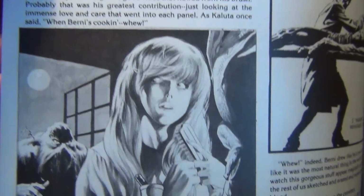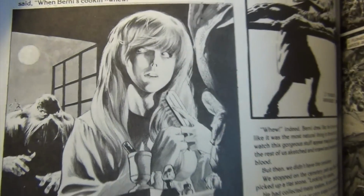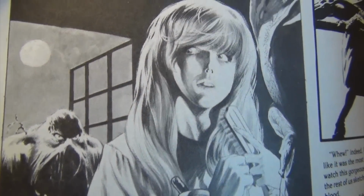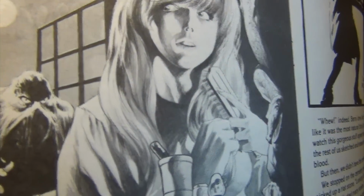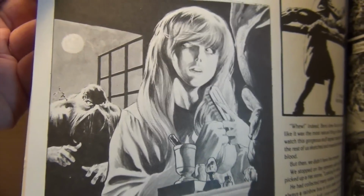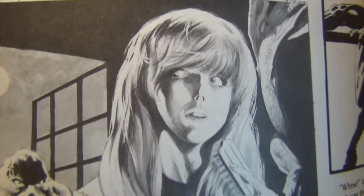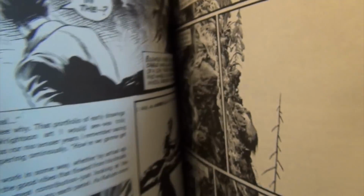I just love to look at this beautiful black and white drawing. That's how the cover of House of Secrets 92 looks. It's so beautiful. Somehow it didn't translate as well when they made the cover in colors. But I just love the black and white of that. Gorgeous.